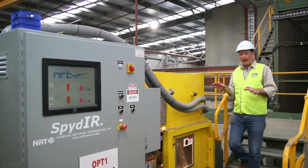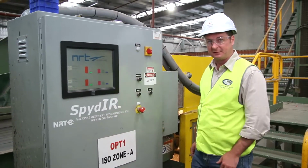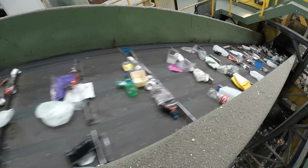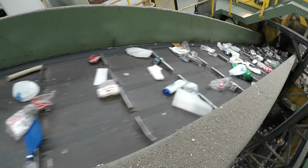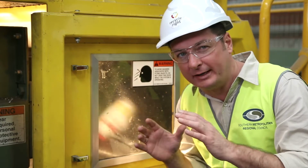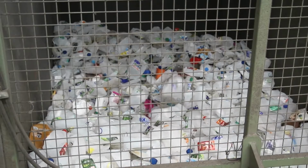This optical eye uses a laser beam to identify the three main types of plastic: PET, used in soft drink bottles, high-density polyethylene used in milk bottles, and mixed plastic containers. It sorts them by firing a jet of compressed air, which sends the item into the right collection bin.